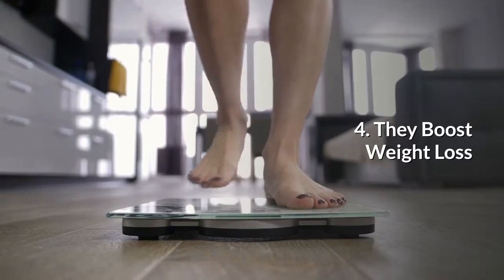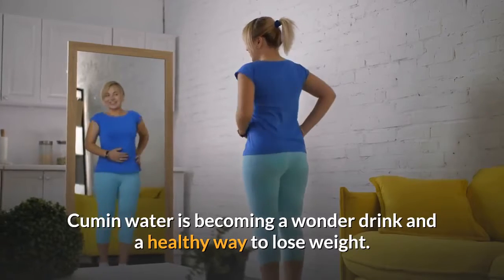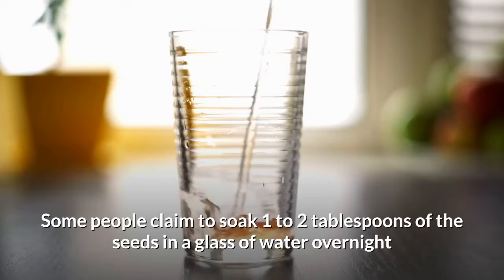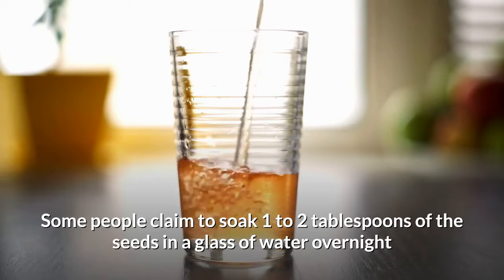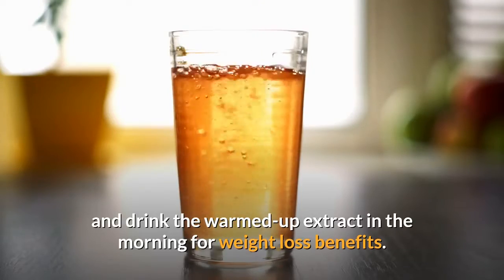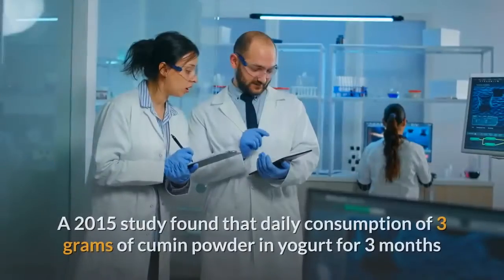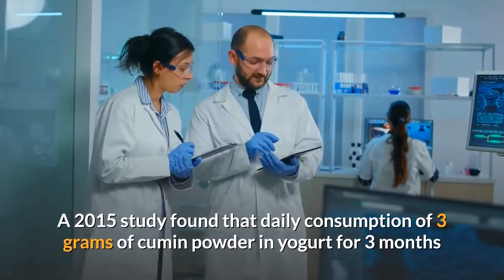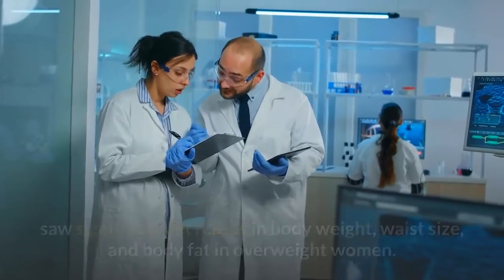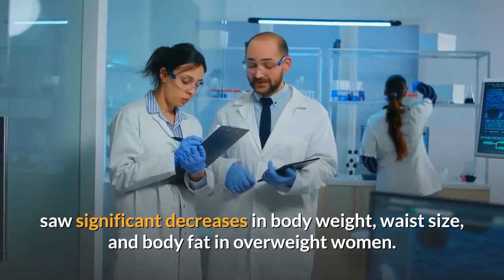4. They boost weight loss. Cumin water is becoming a wonder drink and a healthy way to lose weight. Some people claim to soak 1 to 2 tablespoons of the seeds in a glass of water overnight and drink the warmed up extract in the morning for weight loss benefits. These benefits are backed up by medical research. A 2015 study found that daily consumption of 3 grams of cumin powder in yogurt for 3 months saw significant decreases in body weight, waist size, and body fat in overweight women.